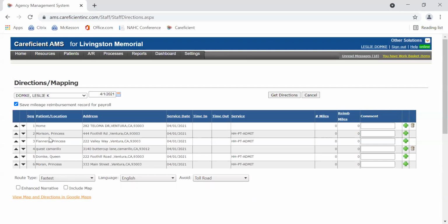So I've entered all of my extra visits. I put my lab in here, my Camarillo lab. I finished my day at this Moran's house. Then these steps are very important. So I'm gonna say it a couple times. You put them in order. You need to click get directions. Step 1, get directions. And then step 2, look down here underneath this red mark.